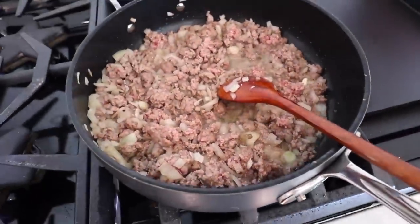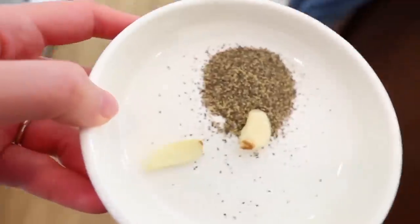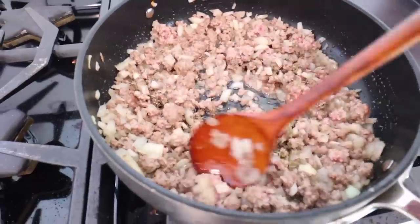I'm gonna show you guys what I got going on in here. I got some browned beef, not completely brown yet, with all of my onions. I added some pink salt. This is garlic and black pepper. You can mince your garlic. And if you're ever out of thyme, just get dry thyme. Now we mix. Oh my gosh, it smells so good.